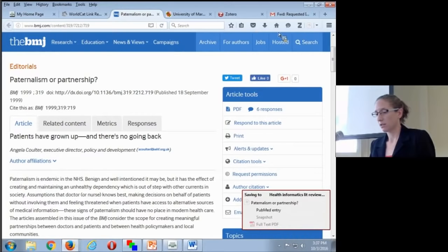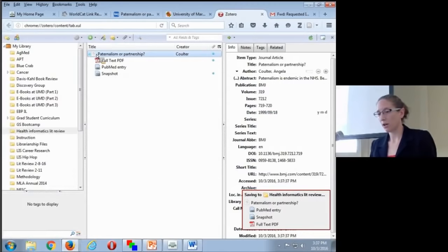It tells me it's saving to my Health Informatics Lit Review folder. So if we go over here, okay, we now have the article with all of the citation information and actually the full text PDF right there. All right. So as you're doing your searching, you can store your PDFs, keep track of things.